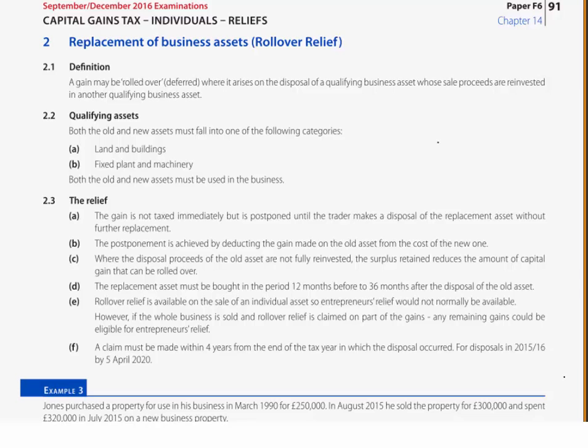Now, we won't be able to exempt that gain, but we will be able to defer it. And it's called rollover relief because, in terms of achieving this deferral, the gain is deferred by deducting it from the acquisition cost of the newly acquired asset. So if for CGT purposes we reduce the base cost of the newly acquired asset, what will happen when that asset in turn is eventually sold? With a lower cost, the gain will be that much higher, and at that point that gain will crystallize.